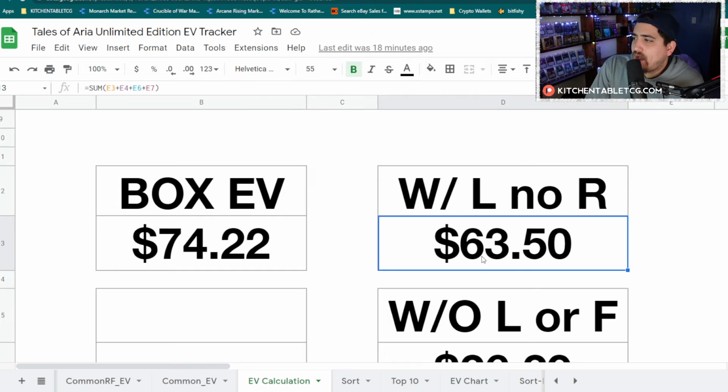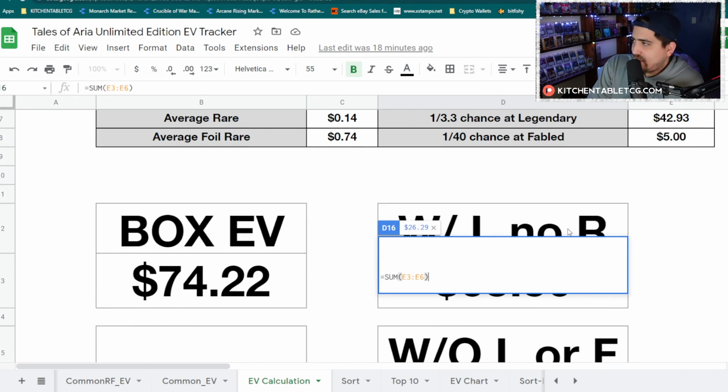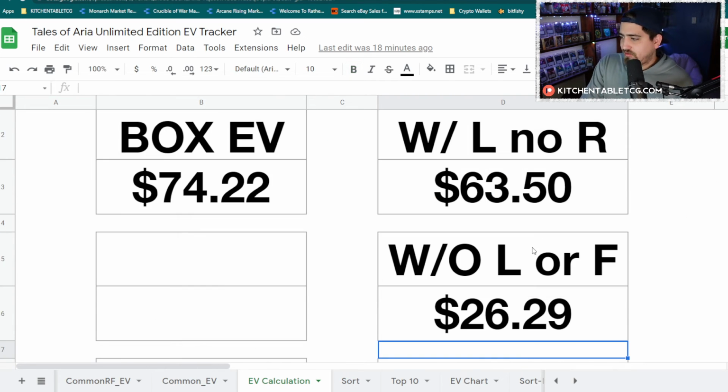If you open up a case and you don't want to include the price of the rares, on average, you're sitting at $63.50. If you don't hit a legendary or a fable in your box and you include all the other cards, you're sitting at $26.29. That includes the Majestics, the rares. That's it, just all the Majestics and the rares. So $26. And I think that's the inherent issue with the EV of these boxes.